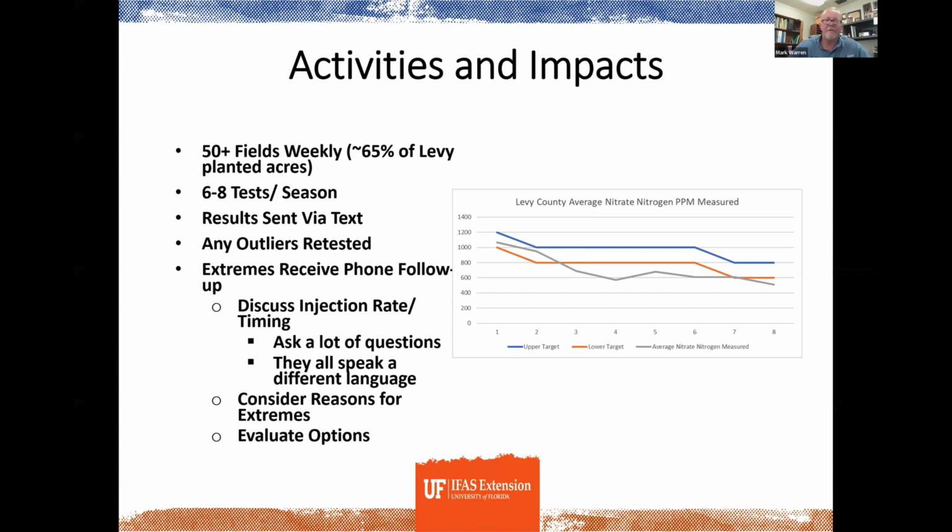We get these results. My program assistant sends me the results in the afternoon, and then immediately we'll text those out to the producers. Like Emily, we'll send it out with a range of where they ought to be, that sufficiency range. If there are any dramatic outliers, and there are on occasion, where for whatever reason something just doesn't test right, I typically go back to those fields the following day and retest those with my equipment at the edge of the field.